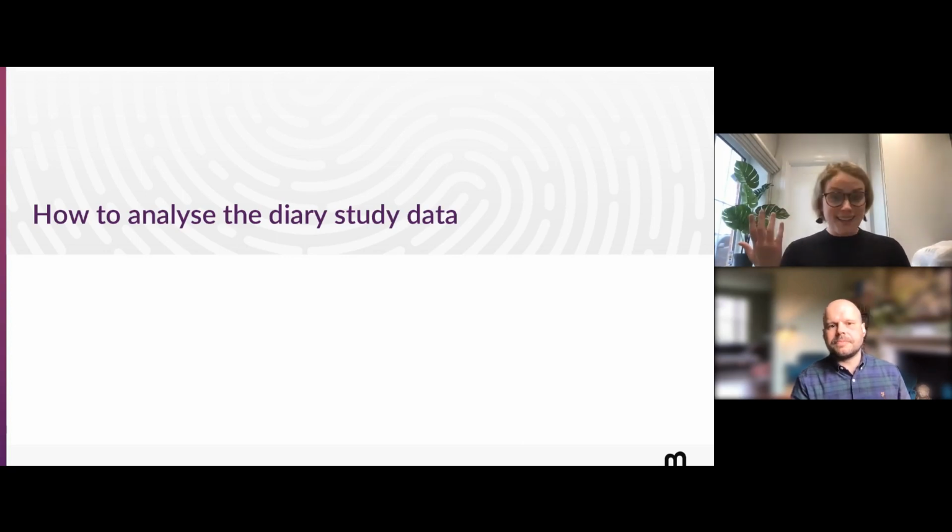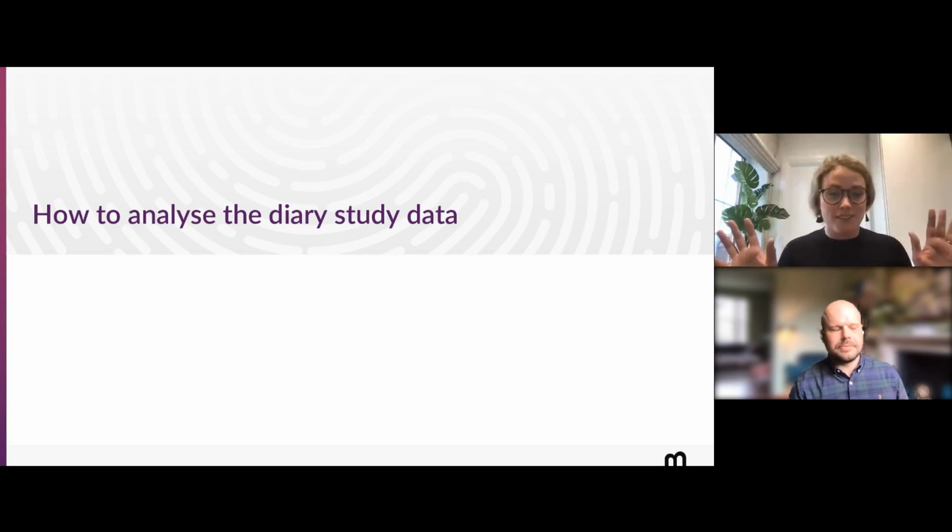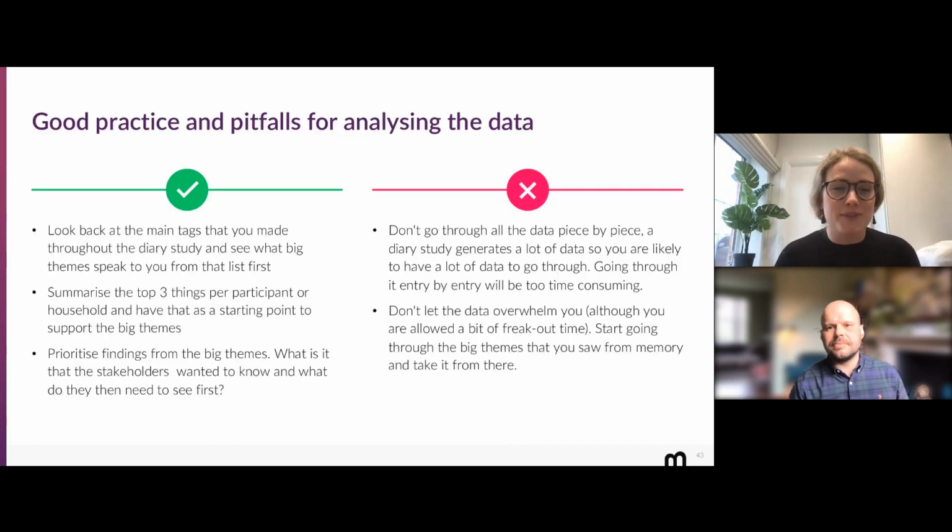So how to analyze this, right? I was at a project and I had 4,875 individual data points from 3 different ways of doing it in the diary study, and you're kind of sat there going, whoa, what do I do now? Like somebody's just thrown up Post-it notes all over a wall and I'm supposed to make sense of it. Well, luckily, these ethnographic tools have already thought about it.